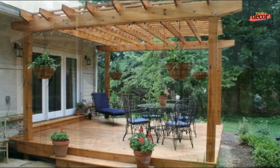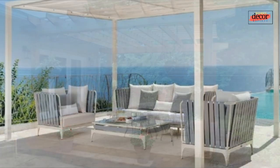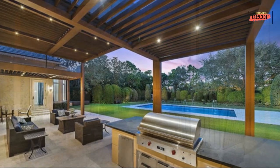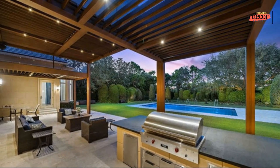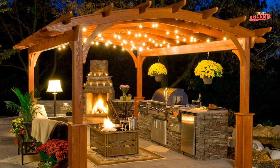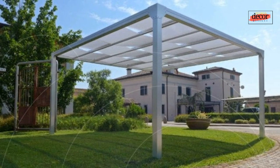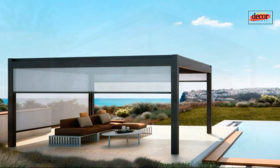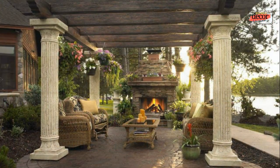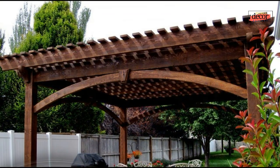Is it cheaper to build a freestanding pergola? The cost of building a freestanding pergola will vary depending on the size, materials, and complexity of the project. However, in general, it is typically less expensive to build a freestanding pergola than it is to build an attached pergola. This is because a freestanding pergola does not require as much structural support, as it is not attached to any other structure. Additionally, the materials for a freestanding pergola are typically less expensive than the materials for an attached pergola. What are the alternatives to a freestanding pergola?